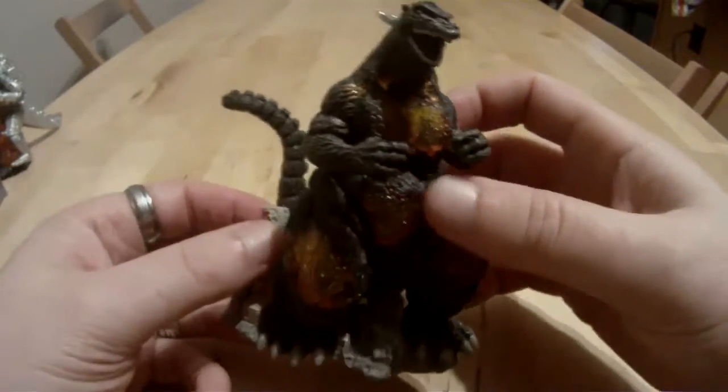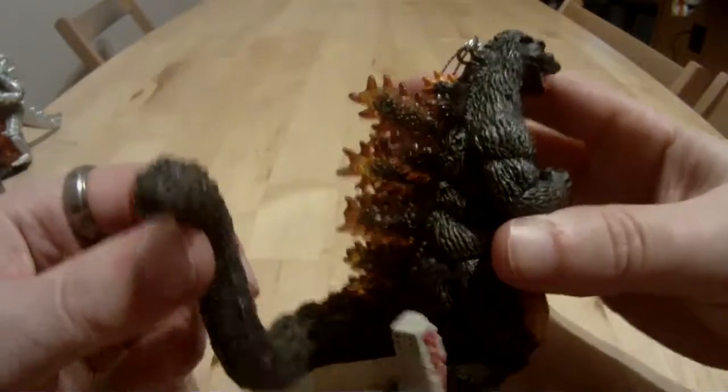Good old burning Godzilla. Very nicely sculpted. Lights all inside, and of course, good sound effects. A very nice first ornament.